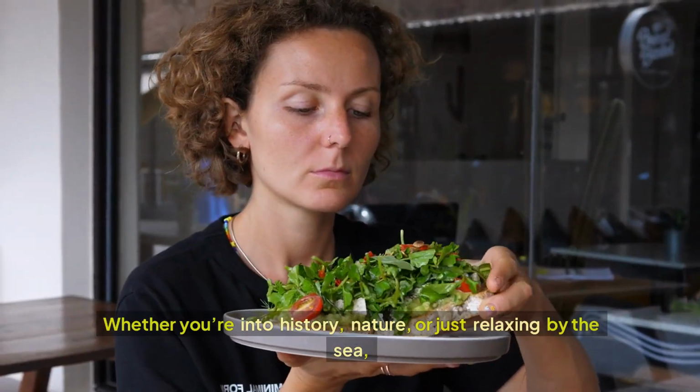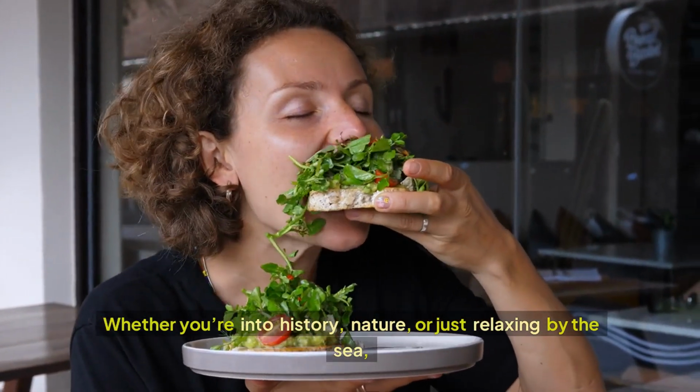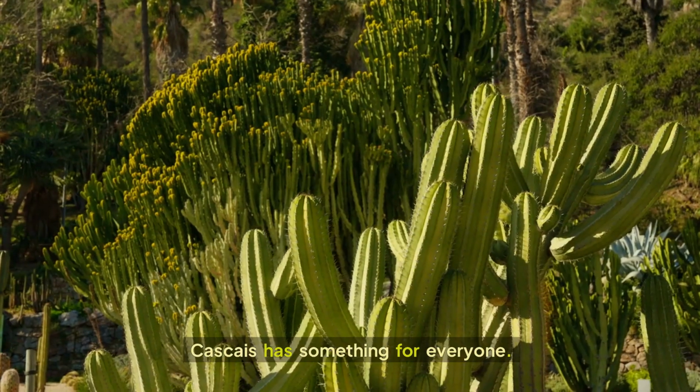Whether you're into history, nature, or just relaxing by the sea, Cascais has something for everyone.